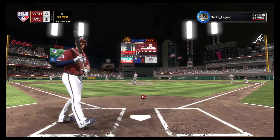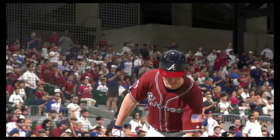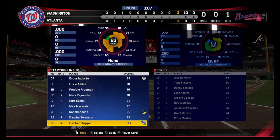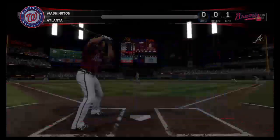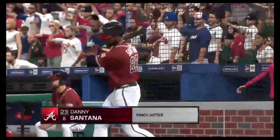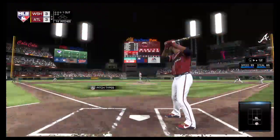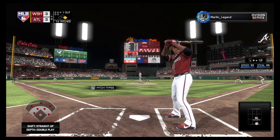And here's a slider. Strike 3 called, and that'll be the first out of the inning. Now to the plate, Carter Capps. He could be bunting here in order to stay out of the double play. Danny Santana will be called upon here to hit with the game on the line. Danny Santana.